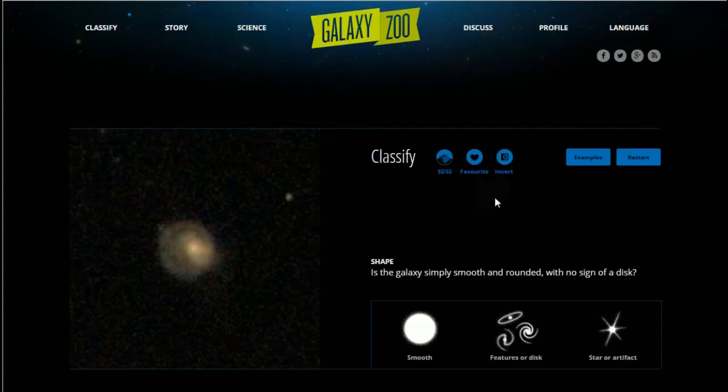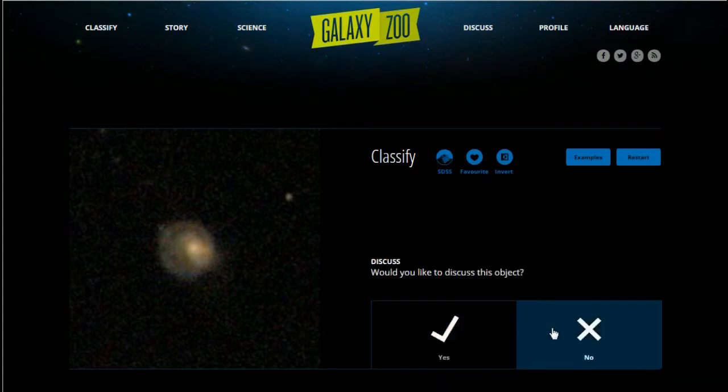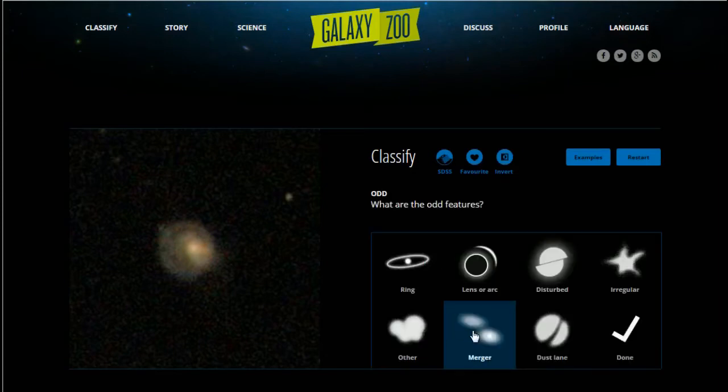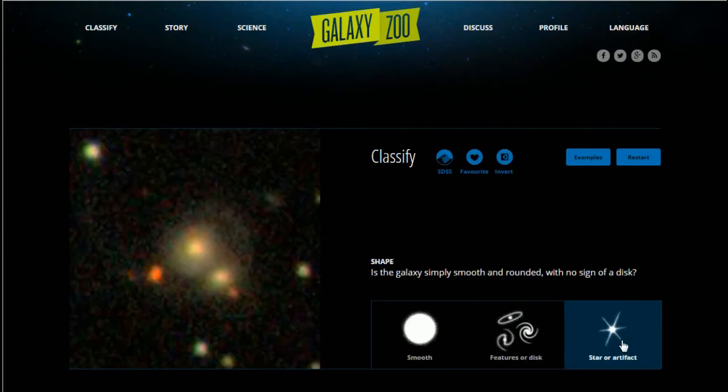Galaxy Zoo needs your help. Let's do a survey. Maybe later. Classify! Looks smooth to me. What do you think? Looks like a wormhole, doesn't it? Should we say smooth, completely round, and then odd? Wait, no, hang on. Restart. There we go. Smooth, completely round, yes. And then we say disturbed or ring? Ring. Yeah. Ring.